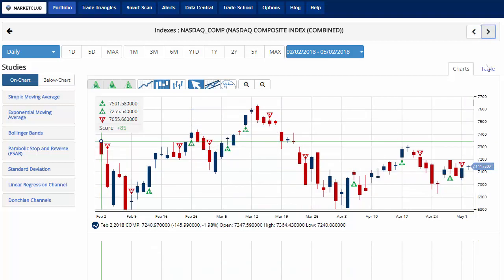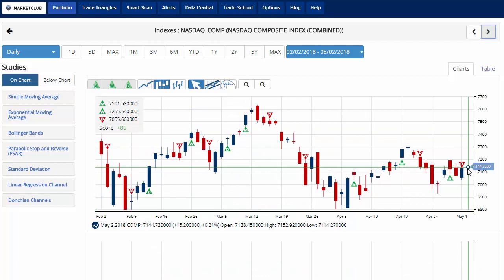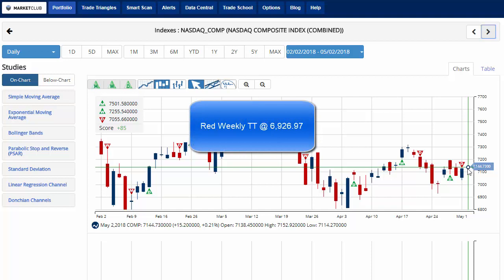Moving along to the NASDAQ, currently trading at 7,144.73 with a chart analysis score of +85, coming under just a little bit of short-term weakness on the daily front. Currently up about 0.2% on the day. Key level remains 6,926.97. A move below that level would issue a red weekly trade triangle, indicating a move to a sidelines position for the NASDAQ.